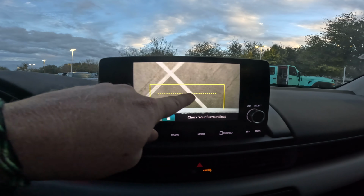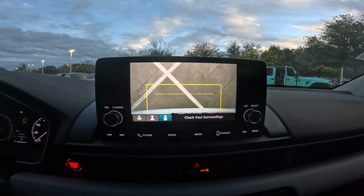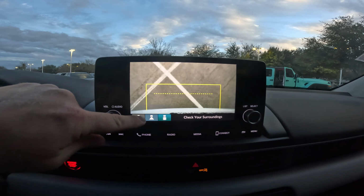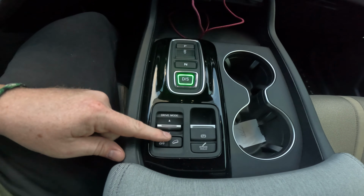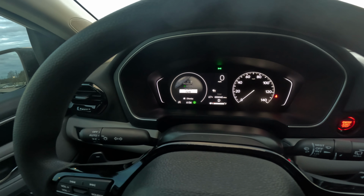Now this dotted line is where your hatch is gonna open. So it's kind of helpful if you're backing up and you need to leave space to get items out, then you wanna make sure you got space. If you're parallel parking, you wanna make sure you're on the other side of that solid line. So understand that you have all of these to take advantage of. Down here, I've got some drive modes. When you select them, you'll see the display come on here. Right now you see Econ, Snow, or Tow.